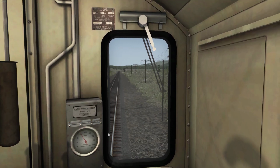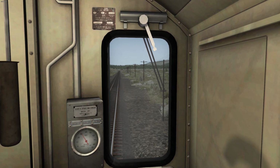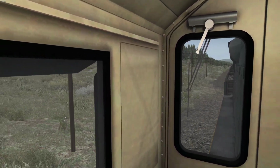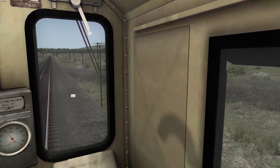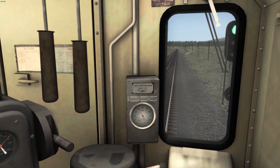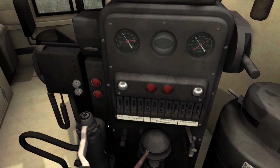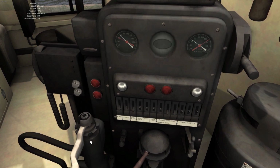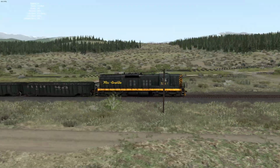I do think the horn is too quiet. The engine sound just kind of drowns it out, even at a distance, which it shouldn't. So I do think the horn volume needs to be pushed up a lot. But other than that, the sound upgrade doesn't sound half bad on it. Does take a second for our brakes to actually apply, which doesn't bother me. And it doesn't come to a screeching halt.